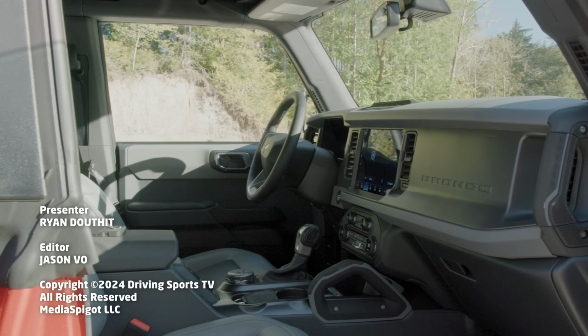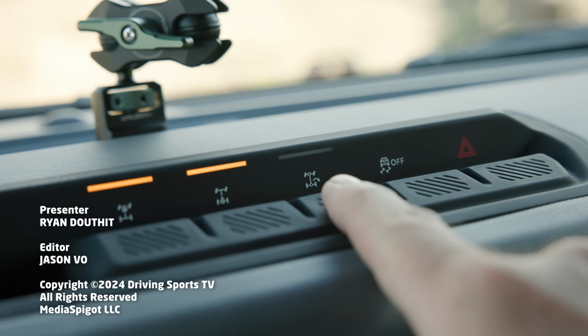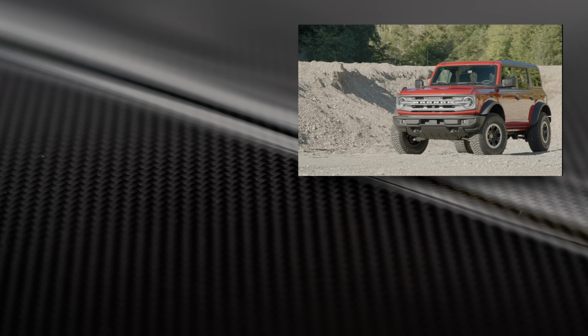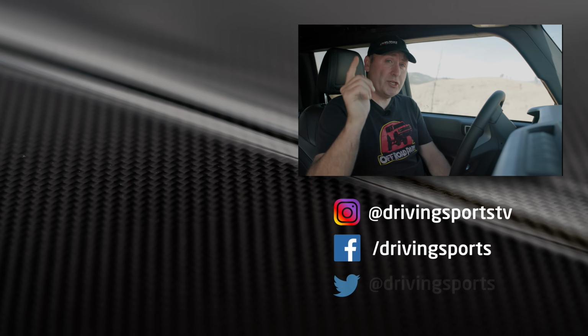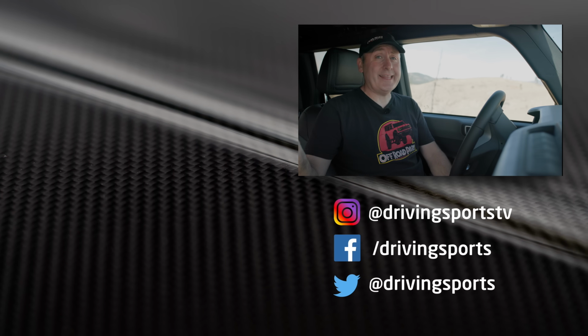But the Bronco, I prefer its interior. I love the features. That turn assist is actually useful once you get used to it. It does take a while to get used to it though. And I just love the way these things look. So yeah, which one would you pick? Would you pick this? Would you pick the Wrangler? Or would you pick something totally different?